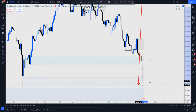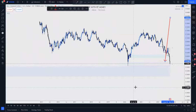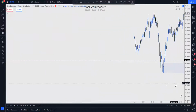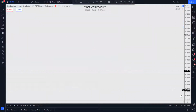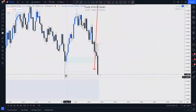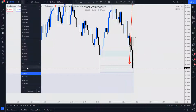This is where a lot of the transactions take place, and I think that we'll be heading down towards the monthly demand that I pointed out earlier, and something I didn't point out in that demand. Let's go back to the monthly. There is an imbalance before we get to the zone. That's a draw on price, and price will want to rebalance that imbalance, right below that wick. So I think we have a draw to get down lower.